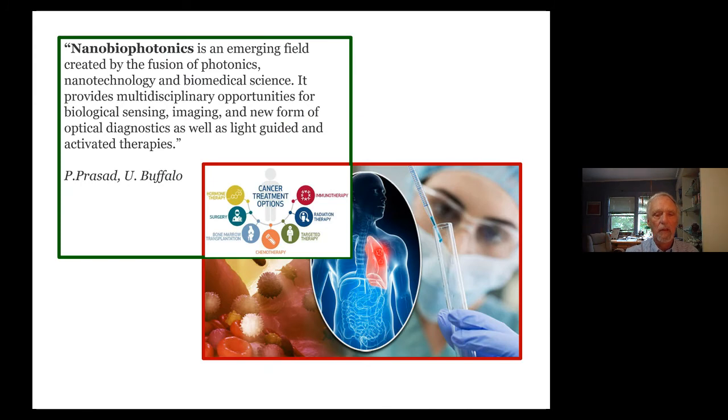So I hope that's given you some flavor of this whole field of nanobiophotonics. Many years ago, Paras Prasad in Buffalo said that this is an emerging field. It's the fusion of light, optics, nanotechnology, and biomedical science, and it's a tremendous multidisciplinary opportunity to work in. So it's been our privilege to actually get active in this area over the last decade.